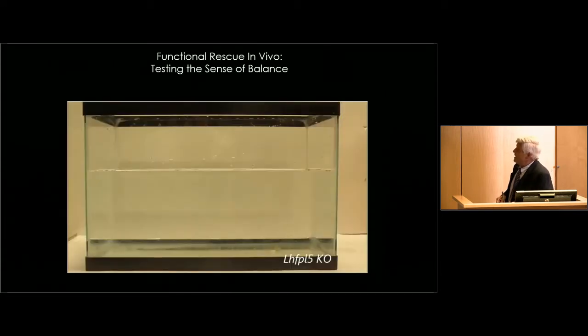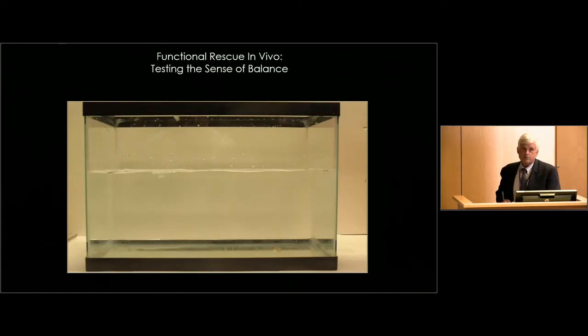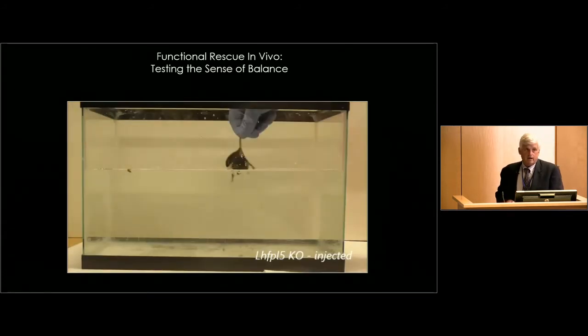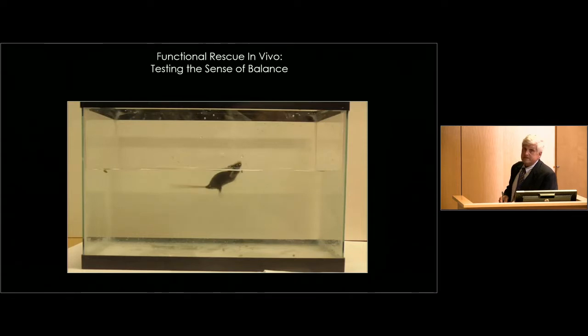Here's a mouse missing both copies of that LHFPL5 gene. It doesn't know which way is up. It doesn't know where to put its head. Can't get air. And so we have to rescue it very quickly. And now here's the mouse that's lacking both genes, but we put a good copy in with the AAV, and it's not swimming that great, but it's keeping its head above water. And so that tells us that we've restored at least part of the balance function in this mouse.